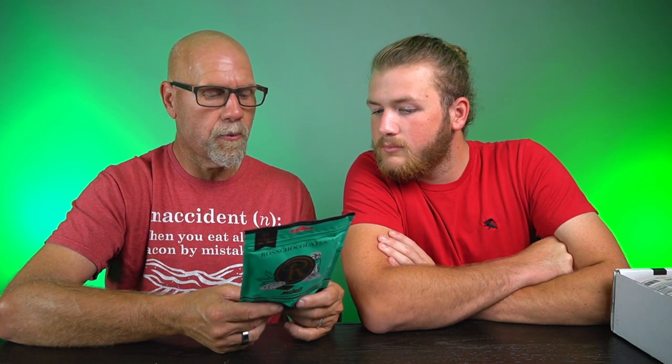The ingredients are cocoa mass, inulin, erythritol, cocoa butter, sea salt, natural vanilla extract, stevia, and milk. So it's stevia sweetened chocolate. Per serving, which is 5 pieces, it's 120 calories, 11 grams of fat, 1 gram of protein, 14 total carbs, 8 grams of dietary fiber, and 5 grams of sugar alcohol. So that is 1 net carb per 5 pieces, which is pretty good.